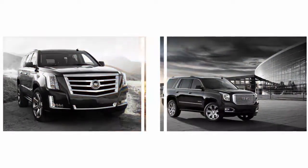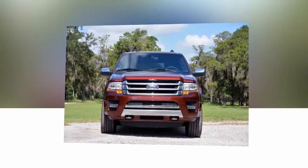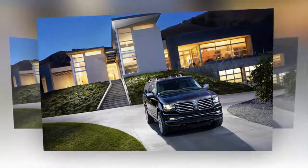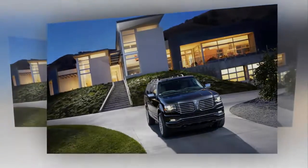Still, these vehicles have their place, and that's moving a gaggle of people and cargo in loud comfort while being able to traverse rough terrain while towing a trailer. The standard crossover won't do that.